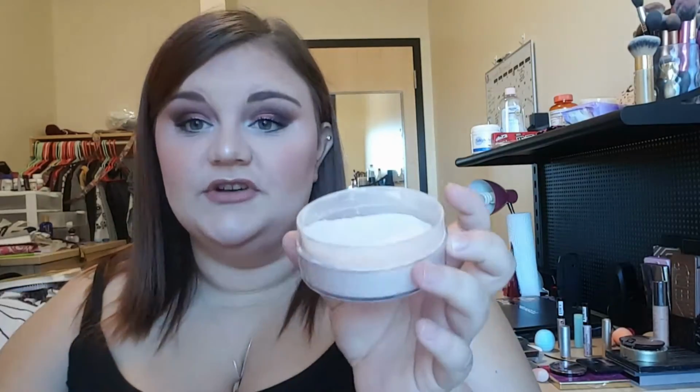But I take the sifter out, so it's just wide open. And you just dip your little sponge in there and then you just bake it, because baking has been my favorite thing of 2016. Like my favorite trend, baking the under eye concealer. I'm just really into it. And yeah, I use this every day. Sorry, I apologize for the shaking of the tripod.